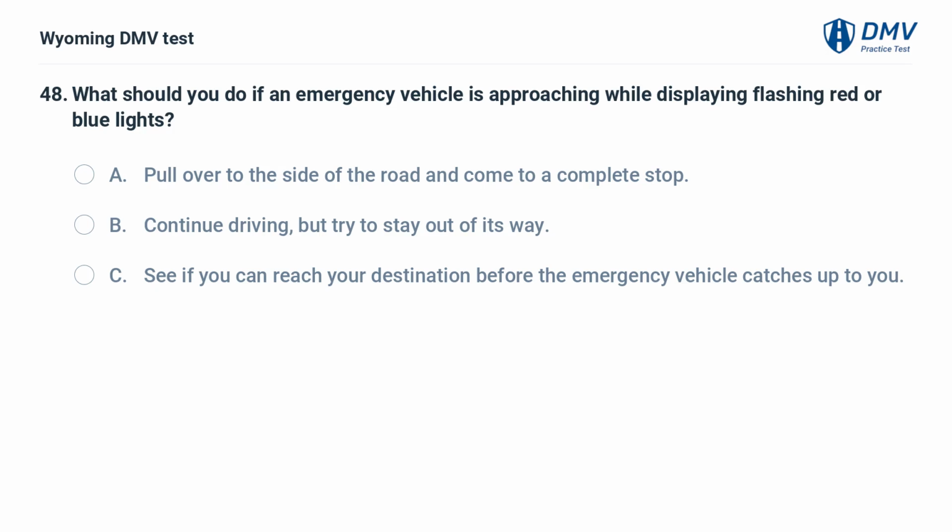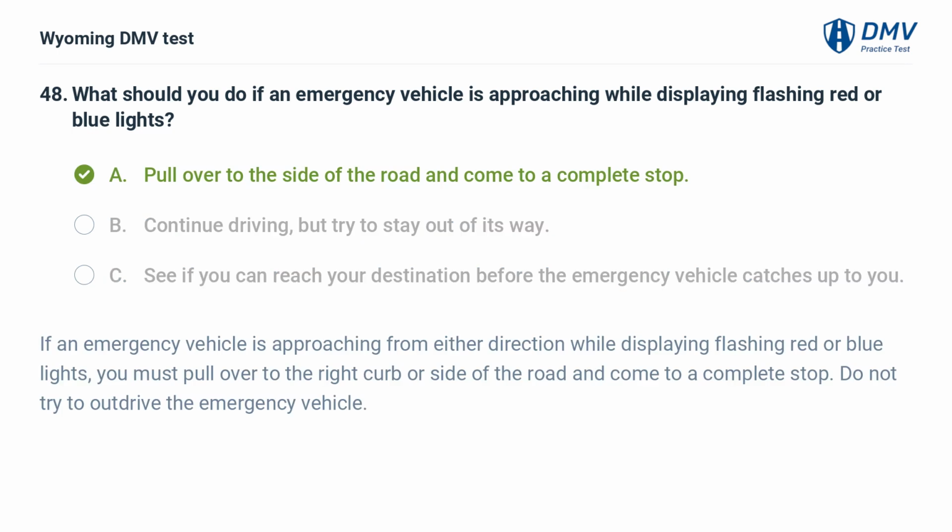What should you do if an emergency vehicle is approaching while displaying flashing red or blue lights? A. Pull over to the side of the road and come to a complete stop. B. Continue driving, but try to stay out of its way. C. See if you can reach your destination before the emergency vehicle catches up to you. A. Pull over to the side of the road and come to a complete stop. If an emergency vehicle is approaching from either direction while displaying flashing red or blue lights, you must pull over to the right curb or side of the road and come to a complete stop. Do not try to outdrive the emergency vehicle.